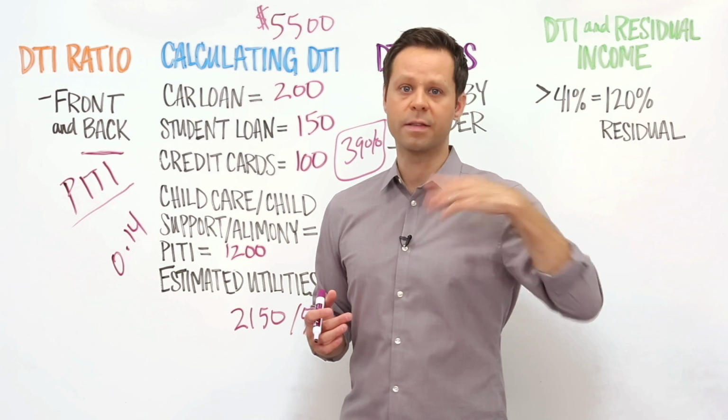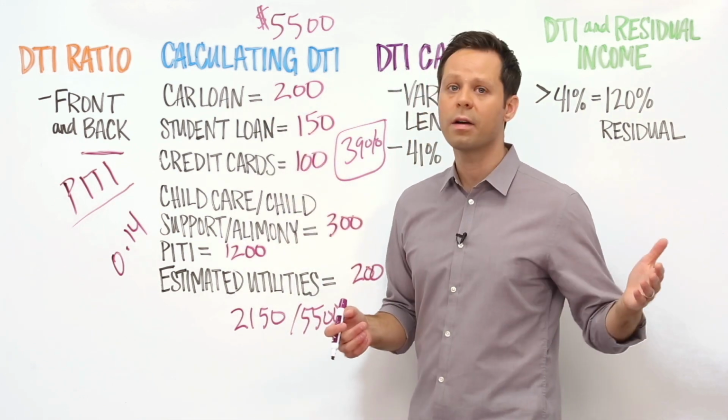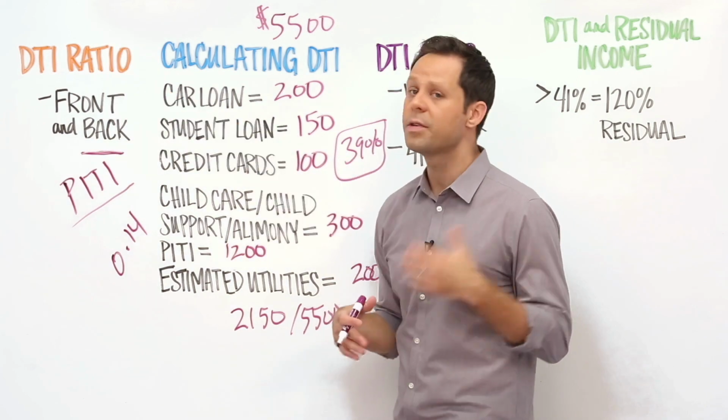Now, the flip side to that is that lenders also don't count all of your debts. So things like cell phone bills, car insurance, health insurance, groceries, those aren't up here because they're not factored into that overall DTI ratio calculation.